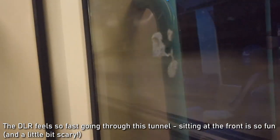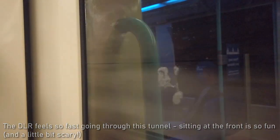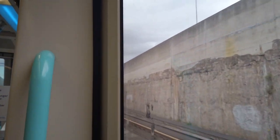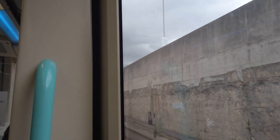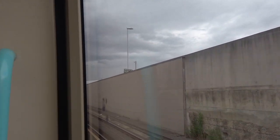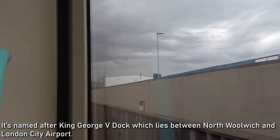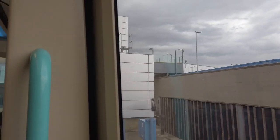Now we're going under the Thames. Wow, acceleration on this. Even more. And welcome to North Woolwich, called North Woolwich because it's north of the river. It's not too sure why this station is called King George V. Maybe to avoid confusion with North Woolwich.